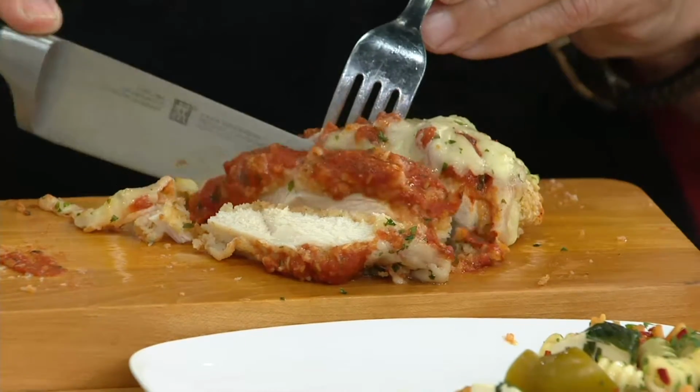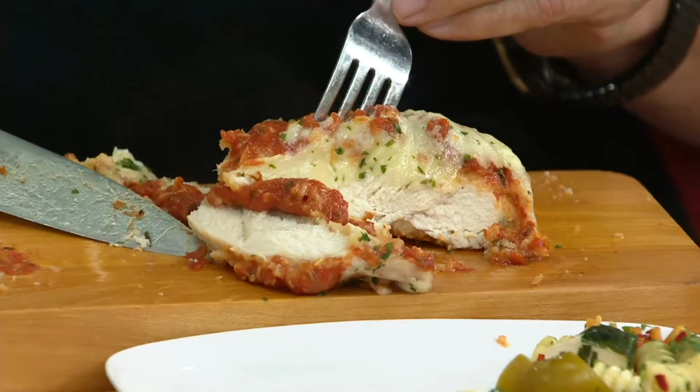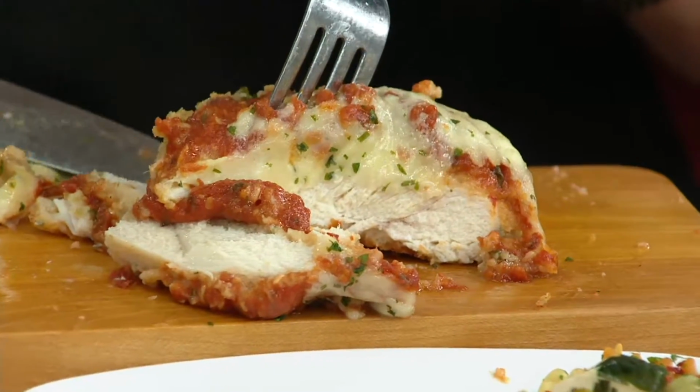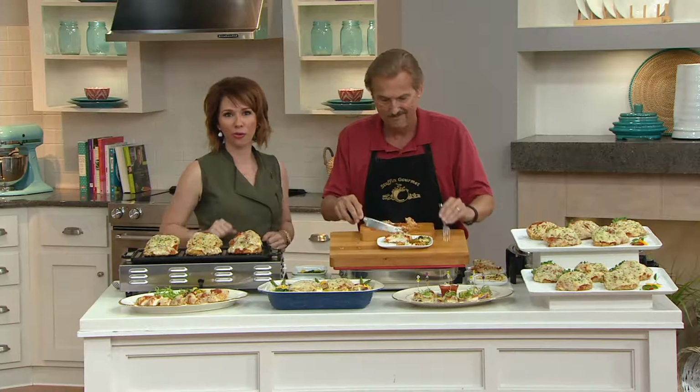And auto delivery is every 90 days, I should say, for 1 full year. So you don't have to think about ordering it again for the full year. It comes to you every 3 months, even when we're not offering it on the air.